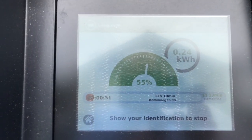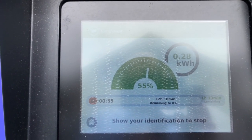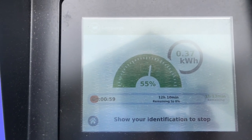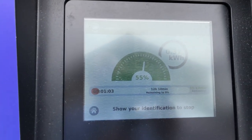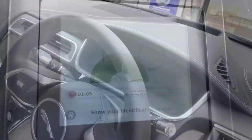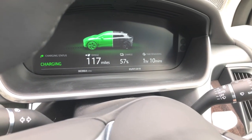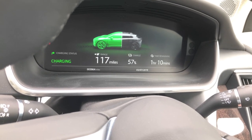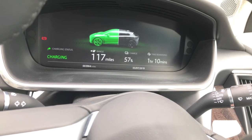And there we go, you can see now. We got charge going. No issues, straight away, first time. We're charging 0.37 kilowatt hours already. So yeah, as you can see from the dashboard, that looks pretty solid. It's on, everything's green, which is always good.